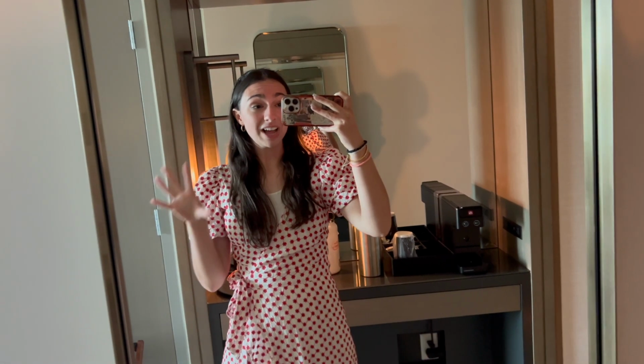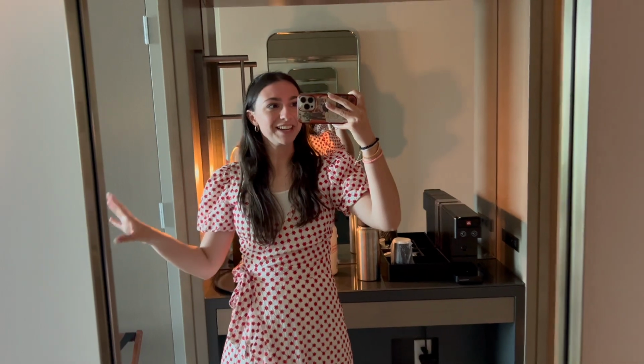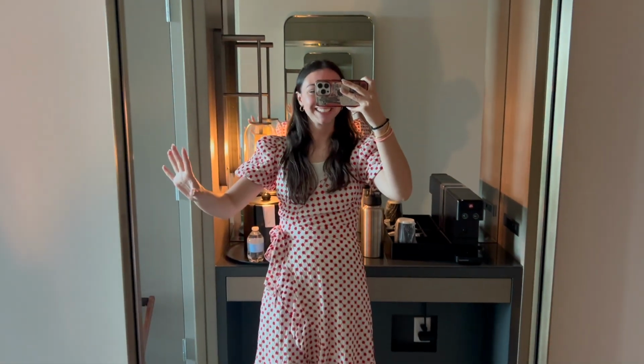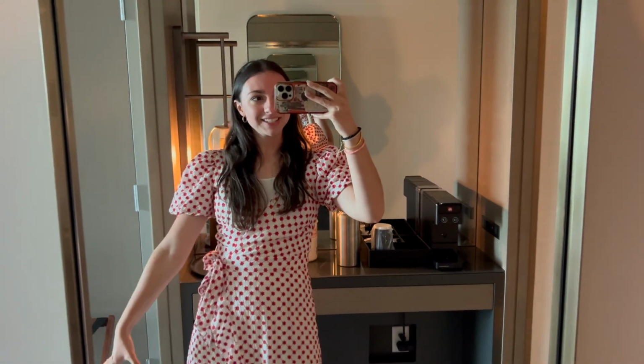Just spent 45 minutes to an hour just staring at the beach resort over the balcony. It was so beautiful, so calming, so relaxing. But now we are about to head downstairs for dinner.